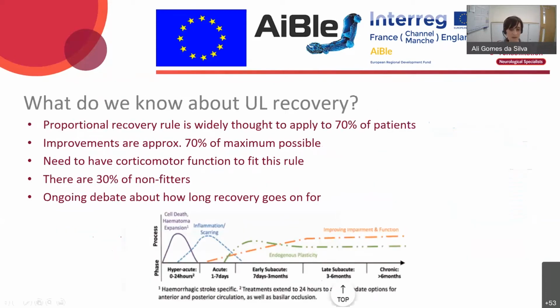So what do we actually know about upper limb recovery after stroke? We have this rule called the proportional recovery rule. This was defined in 2008 by Prabhakaran et al. And it's widely accepted as a model of stroke recovery. This rule states that 70% of your patients will recover 70% of their upper limb function. And these are likely to be the patients with less impairment immediately post-stroke. So there are approximately 30% of patients who don't fit this rule, according to the authors. And this 70% is based on the Fugl-Meyer score from baseline to outcome. So this is a predictive rule that's been widely adopted as well as describing what happens after the stroke.